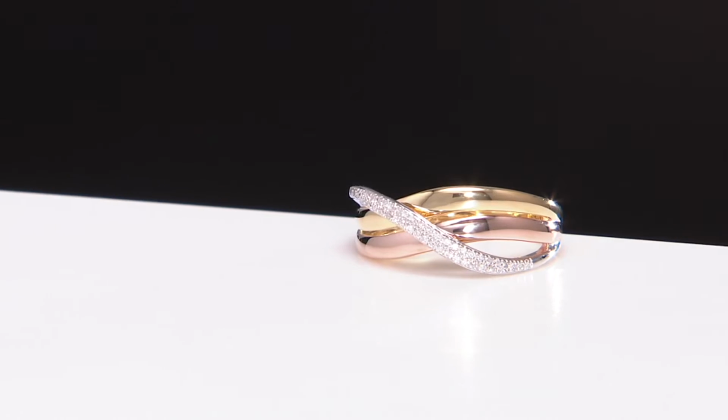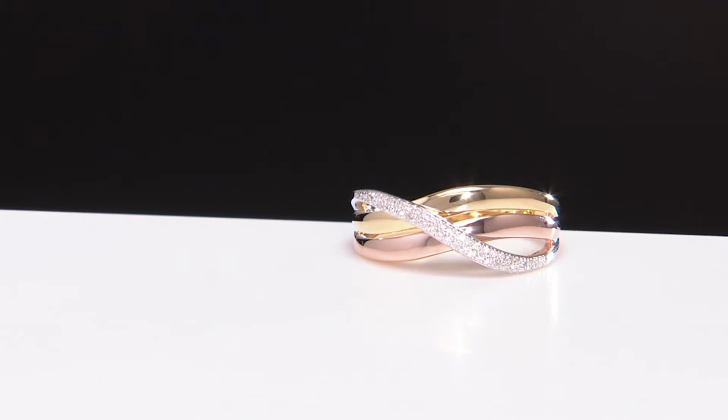All of the pretty things that you've owned and loved. You're going to reinvent yourself when you see how this sparkles. You're going to love it. And it's not too high of a ring. You don't have to worry.